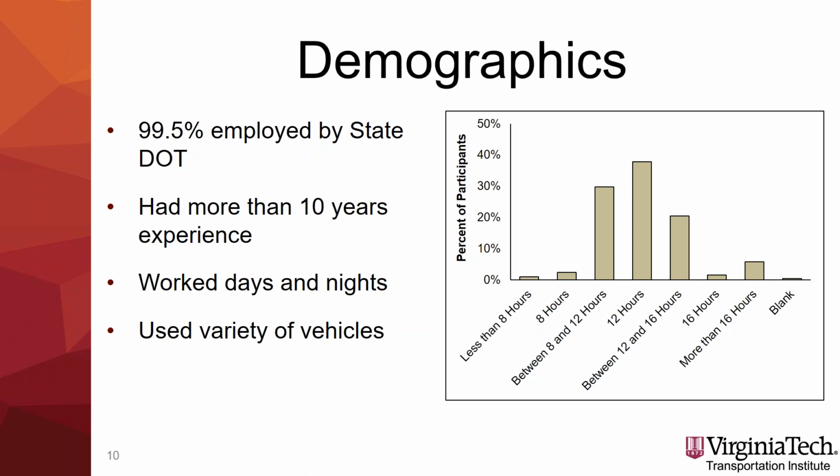And the graph here shows the shift lengths of the operators who responded to the questionnaire. The most common shift length was 12 hours, but we also had a lot of operators work shifts between 8 and 12 hours and then 12 to 16 hours. I do want to point out that approximately 10% of operators said they work longer shifts, 16 or more hours in length.